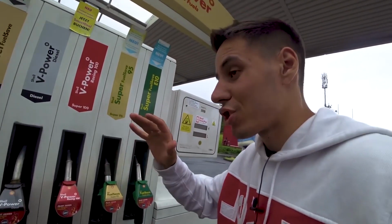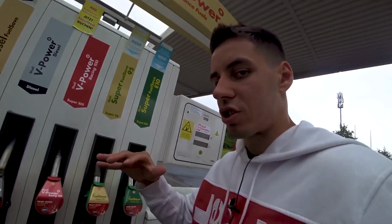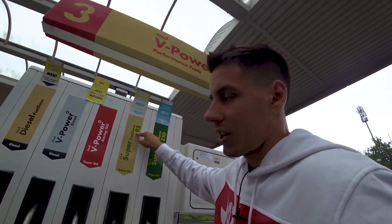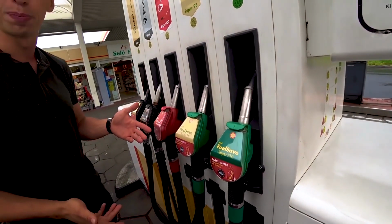Ilya has no idea how this works, so allow me to explain, having lived here for 4 years. E10 is the cheapest stuff they got. It's basically regular, maybe slightly better. Then you have 95 Super, which is essentially mid-grade, 100 octane V-Power Racing, then you have diesel and diesel for fuel conservation. I gather I should put in 95?